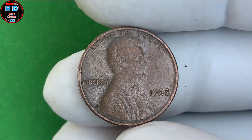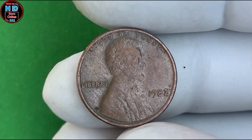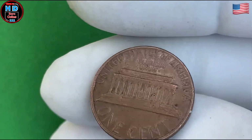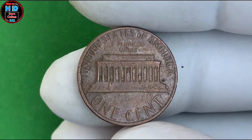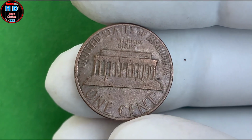The first step is to inspect the coin carefully. Look for signs of wear and tear, such as scratches, discoloration, or other forms of damage. If the coin is in excellent condition with minimal damage, it might be worth more than you think.